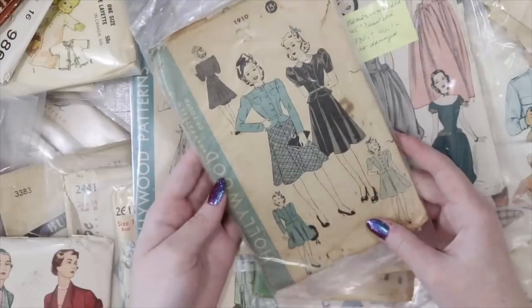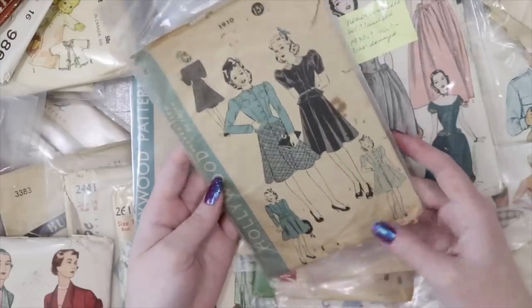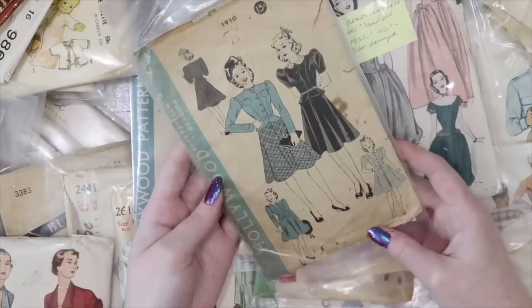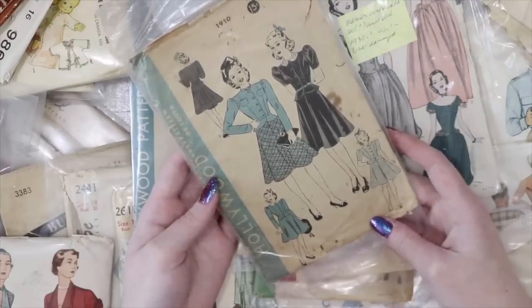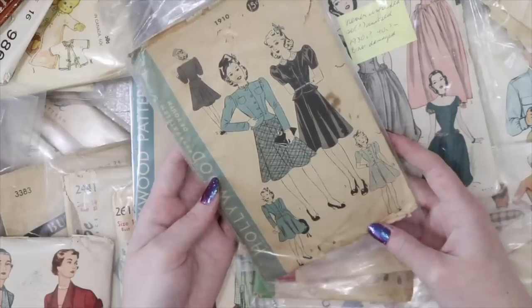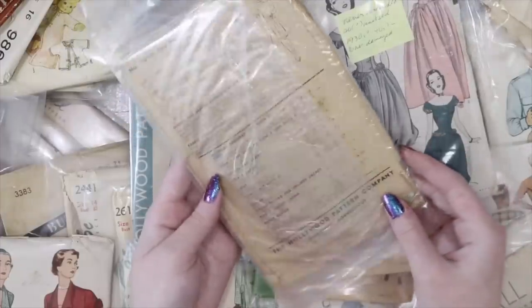This is a 1930s pattern for a 10-year-old. It's number 1910. It's very, very fragile, but the design itself is really cute. You've got a puffed or long sleeve jacket that's fitted with a bow at the back and a coordinating belt, and then a circle skirt of sorts.